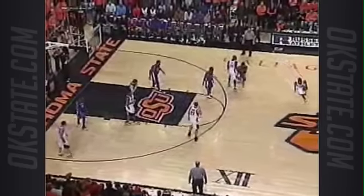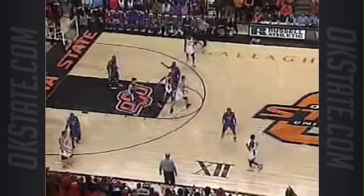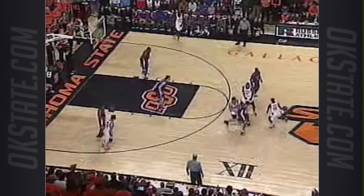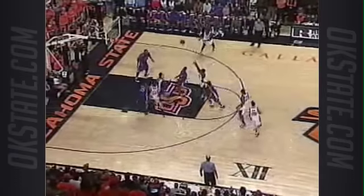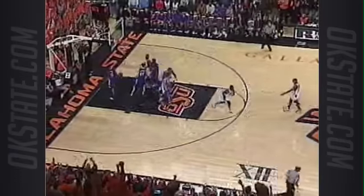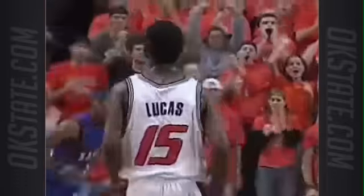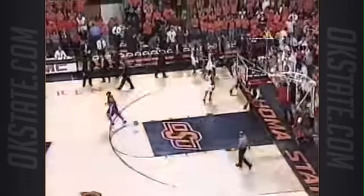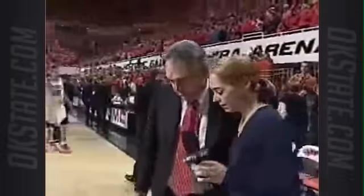Shot clock at 12, game clock at 14. Lucas just dribbling it near midcourt. Now the game clock at 10, shot clock at 8. Lucas gets a screen from Miller. 5 to shoot, dribbles up to the foul line, shoots the ball. John Lucas! That's the first half of play. Cowboys 44, Jayhawks 26.